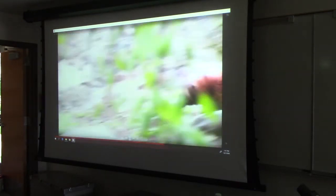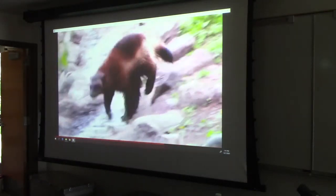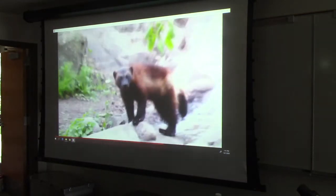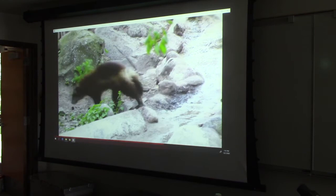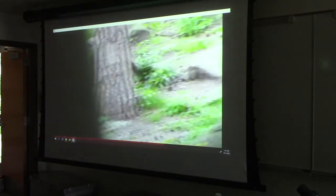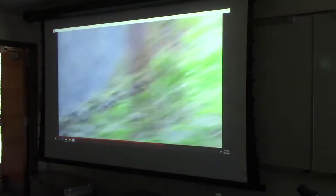Wolverine. Wolverine, Gulo gulo, the most badass animal on the planet. Oh, look at that. He's going, I'm going to mess you up, man. Give me something to kill. I want to kill. He's coming after me. Okay.